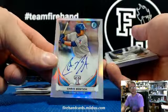All right, 2014 Bowman Jumbo. Last of two boxes for this break. Saw that one, Jesse Winker. Yeah, I know. Pretty weak sauce.